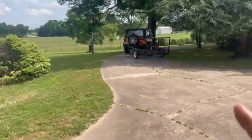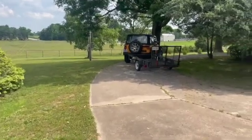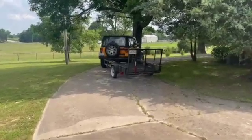We got the trailer hooked up. Sun is out. Beautiful day. It's already 87 degrees. Let's go down into the Ozarks and find out if there's any more bus parts. What do you say?